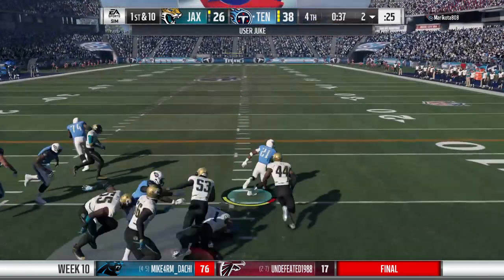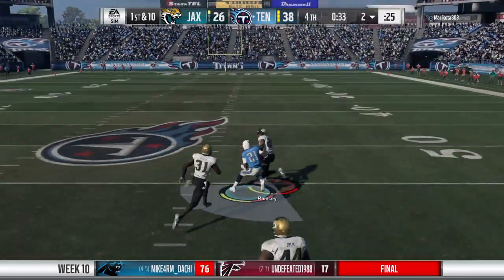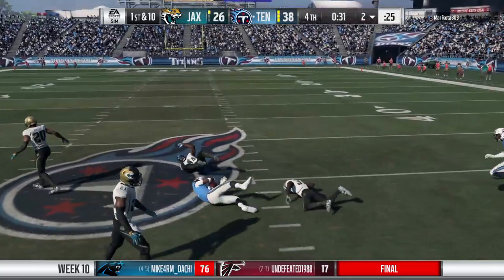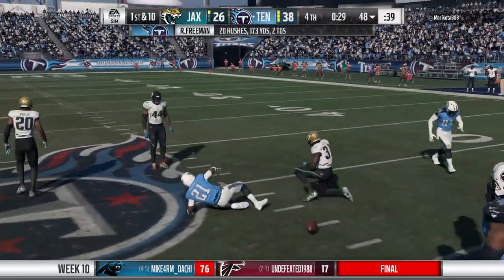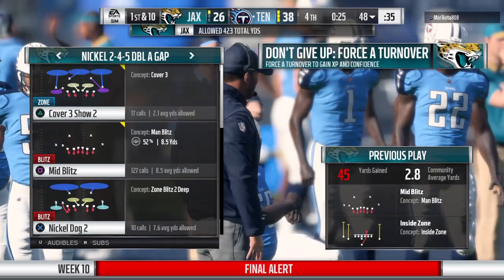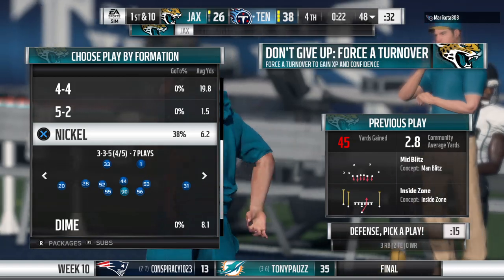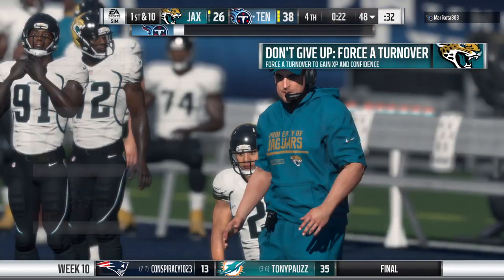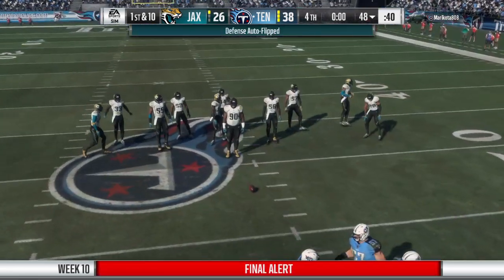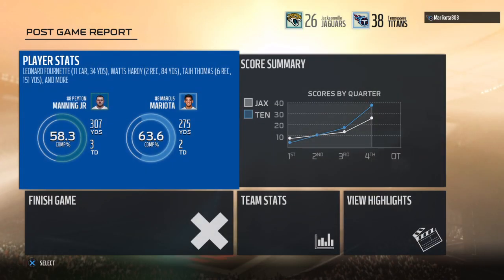And to give this time to the tailback. Oh, what a juke into space. And he will finally be taken down up at the 48. A big pickup there, and without question, that should be more than enough to wrap this one up. Hey, we got 3 down.